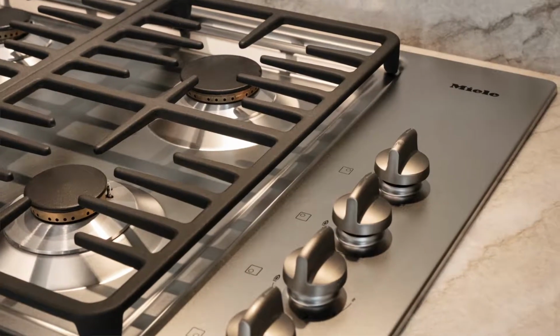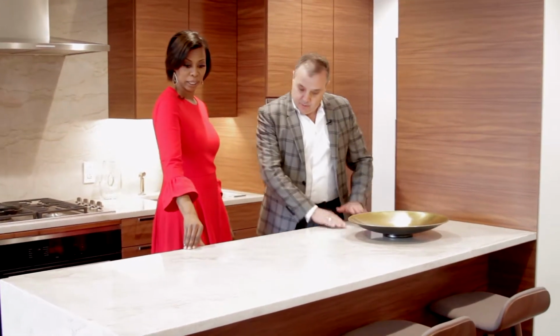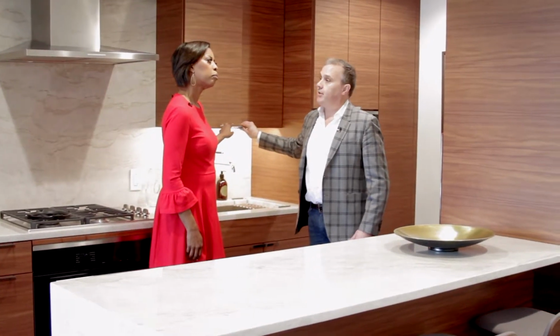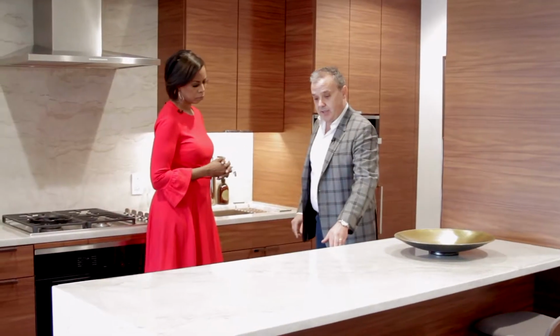Here we are in the kitchens at Baltic, which we love. I love them too. Crystallo gold countertops. These are Brookman's cabinets. Brookman's is in the same family as Smallbone of Devizes, which is an English cabinet company. They are absolutely stunning.